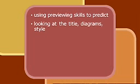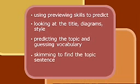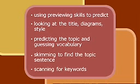We've looked at using previewing skills to predict what the text was going to be about. We talked about looking at the title, diagrams, and style of the layout for clues to what the text might be about. We practiced predicting the topic and guessing vocabulary that might be in the text. Next, we practiced skimming to find the topic sentence of the paragraph. Finally, we talked about scanning for keywords.